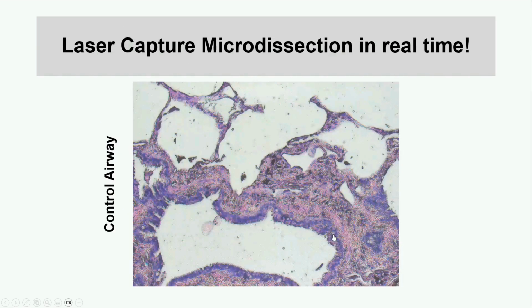So what I wanted to show is laser capture in real time. What we're looking at here is an airway from a control specimen. You can see the airway cells here. It's a really structurally intact airway where you see smooth muscle lining the outside, and you can see the adjacent alveoli. And I hit play.